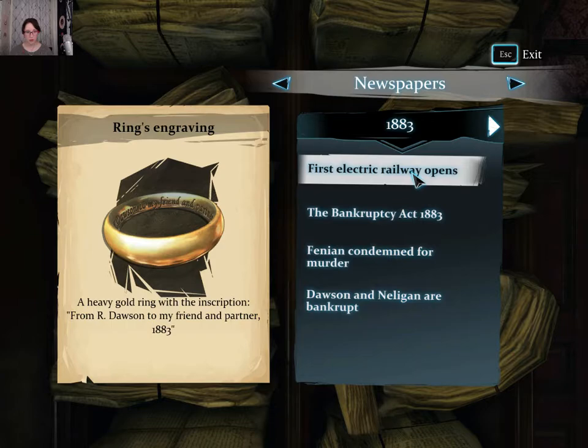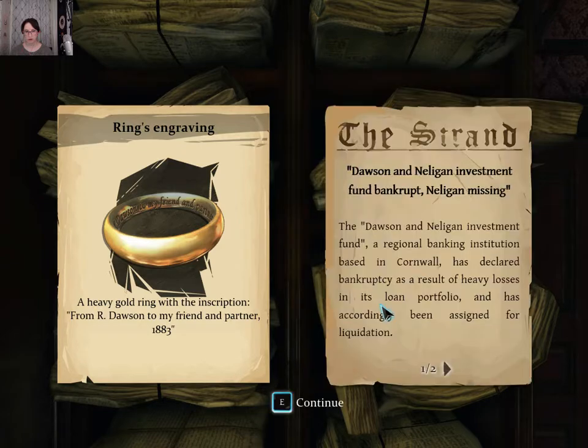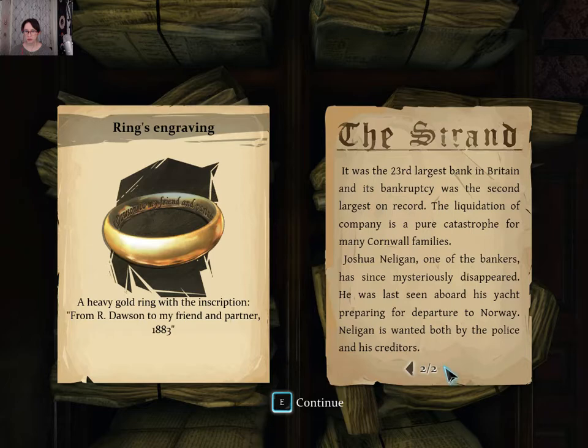Okay, a heavy gold ring with the inscription "From R. Dawson to my friend and partner." First Electric Highway. That is not the one I need. Dawson and Nelligan are bankrupt. Dawson and Nelligan Investment Fund bankrupt. Nelligan missing. The Dawson and Nelligan Investment Fund, a regional banking institution based in Cornwall, has declared bankruptcy as a result of heavy losses in its loan portfolio, and has accordingly been assigned for liquidation. This was the 23rd largest bank in Britain, and its bankruptcy was the second largest on record. The liquidation of the company is a pure catastrophe for many Cornwall families. Joshua Nelligan, one of the bankers, has since mysteriously disappeared. He was last seen aboard his yacht preparing for departure to Norway. Nelligan is wanted by both the police and his creditors.